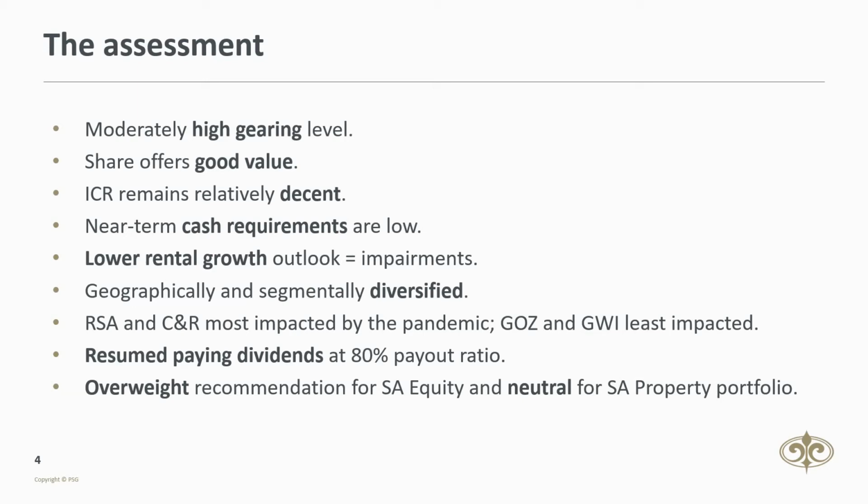We like that the group is geographically diversified with investments in South Africa, Australia, the UK and Central Eastern Europe. It is also segmentally diversified. The pandemic has highly affected the South African unit due to its retail exposure, as well as the V&A being negatively impacted by restricted global and local tourism. GOZ and Global Worth were less affected because of their high exposure to offices and industrial.